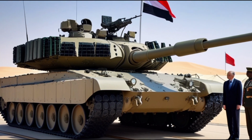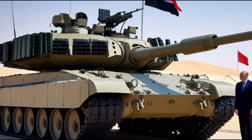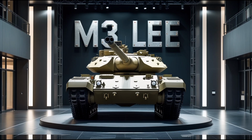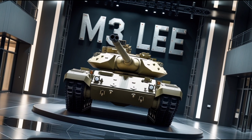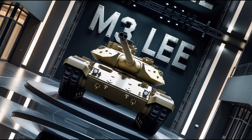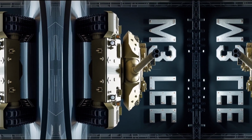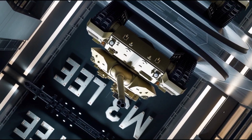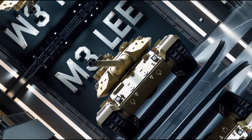Today, when you see an M3 Lee sitting in a museum, don't just walk past it as a relic of a bygone era. Stand still for a moment. Imagine the roar of its engine, the clatter of its tracks, the coordinated shouts of its crew. This tank was a bridge between two worlds, between the early concepts of armored warfare and the more refined doctrine that followed. It was an answer to a desperate question, and it delivered.